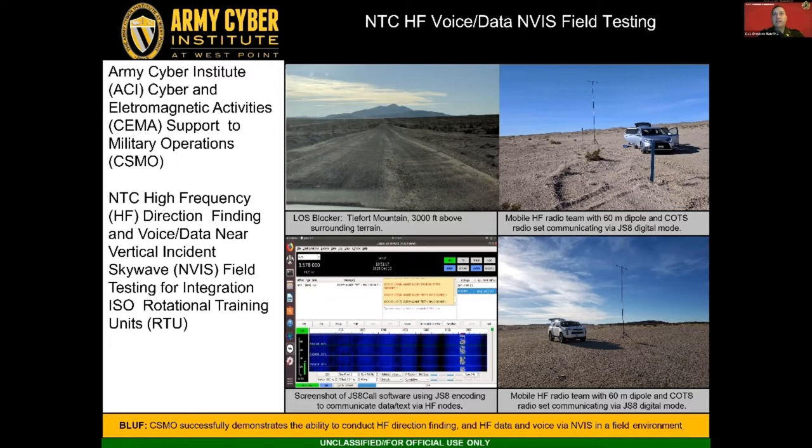The great part of this desert is that it has this terrain feature called the Tiefert Mountain, which prohibits you from doing VHF across it. We actually brought our VHF radios and did some testing just to verify that we could not talk VHF comms across this mountain. So we went out there and used commercial radios. We got a buddy pole and an Elecraft with an amplifier, and basically just did what we can do with NVIS, and what's the possibility?